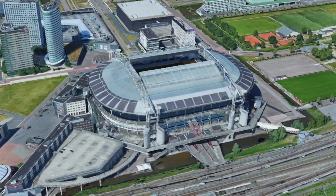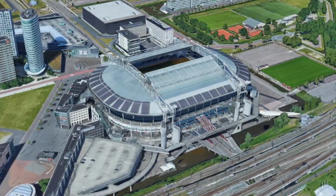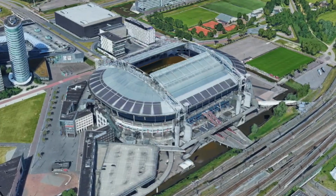I love the symmetry and overall aesthetic they have going on here. Plus, the area looks well manicured and coordinated with the stadium grounds. Also, please forgive me if I pronounce Cruyff wrong.